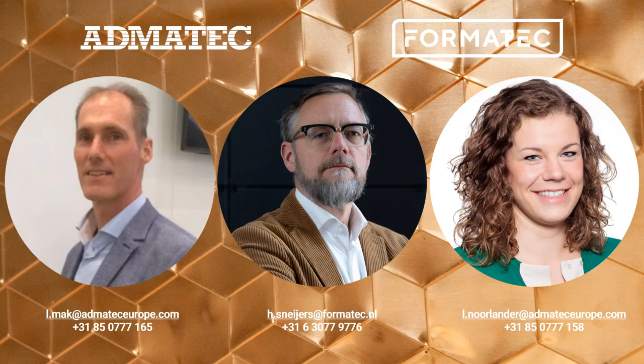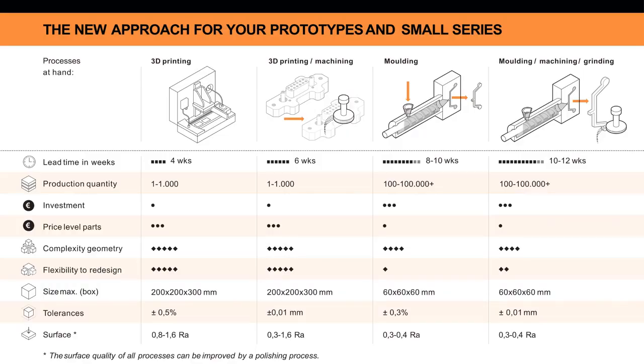I think you mean, it's depending on the geometry. So this is an overview of the production techniques we can offer. This is mainly on ceramic, but in copper we see that we can obtain comparable tolerances. So we see that for most products we can achieve a 0.5% accuracy when doing 3D printing. If, for example, one edge needs to be within 1/100th of a millimeter, we can do 3D printing followed by machining.